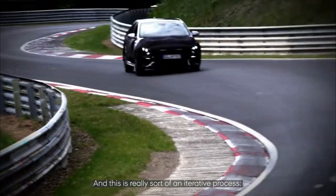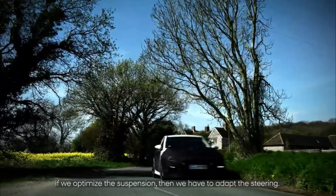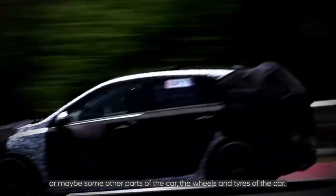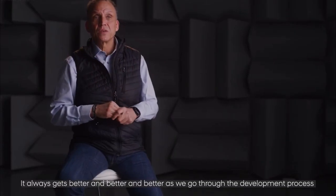And this is really sort of an iterative process. If we optimize the suspension, then we have to adapt the steering. We change the steering, we have to adapt the suspension, or maybe some other parts of the car, the wheels and tires of the car. It always gets better and better and better as we go through the development process.